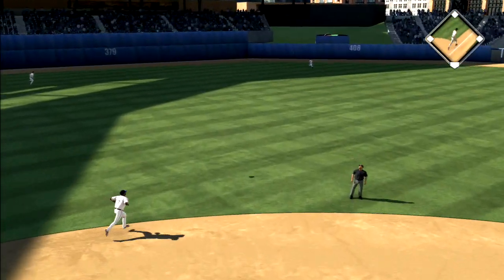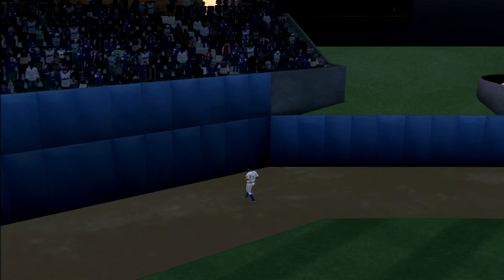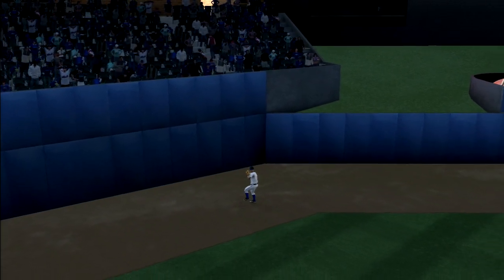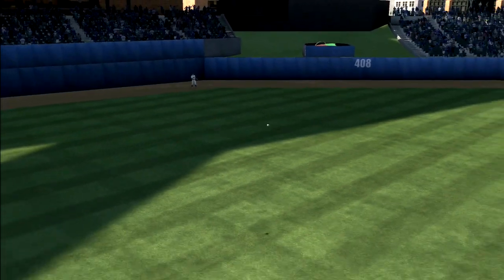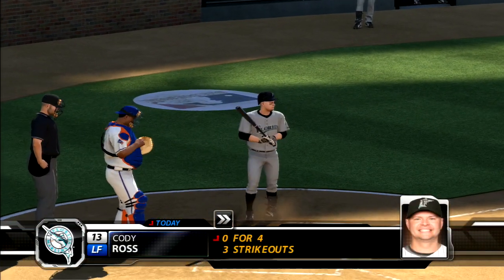Now a swing and a fly ball hit fairly well out to deep center field. And this will be hauled in by Beltran for out number 2. Cody Ross will stand in. He flew out his last time up.